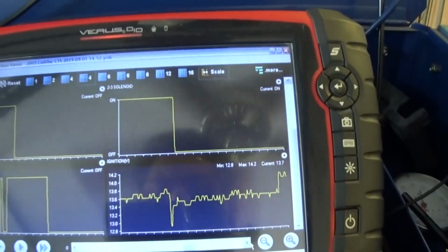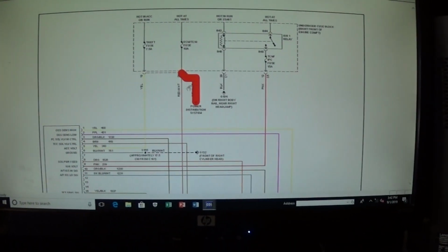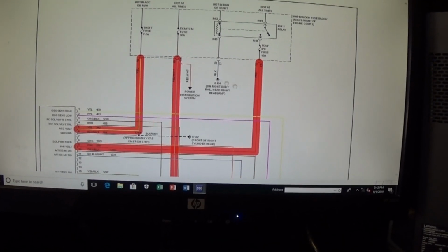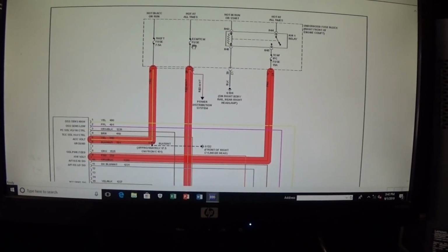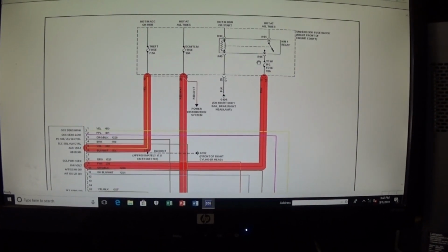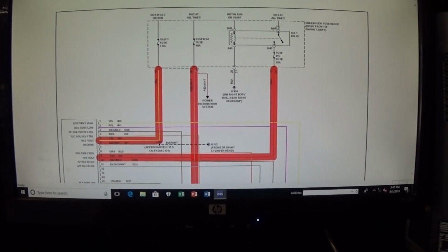Now the lowest voltage that I recorded was 12.5 volts. When I look at my diagram, there are three main feeds that go into the transmission control module. Two go straight from the fuses, the ECM TCM fuse, and then I have this TCM IPC, which also goes over the relay.